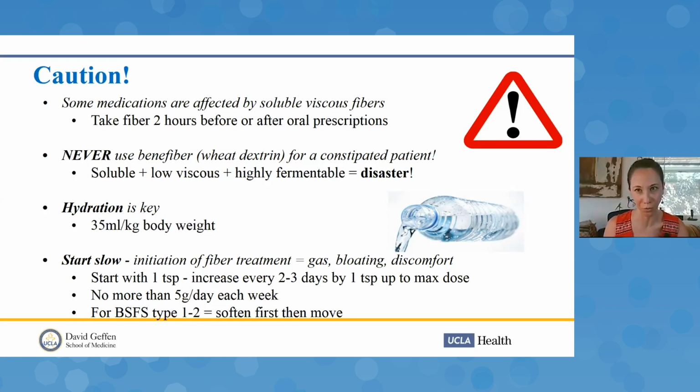Also, if you have a patient like a CIC patient who is complaining of hard stool, we always need to soften before we move. So remember what we talked about, those keys to laxation: you not only need to have good movement, but you need to have good softening. And if you don't soften first and you just force movement, it's going to feel like boulders are moving through the colon for the patient, and they're not going to be very happy with that.